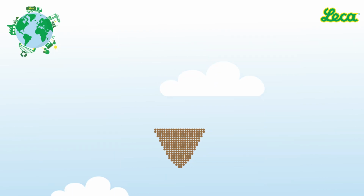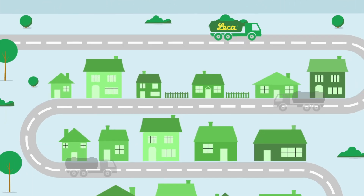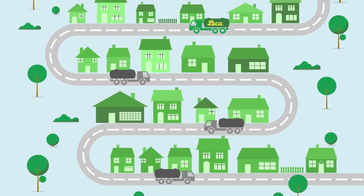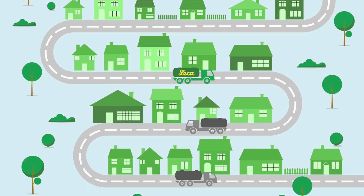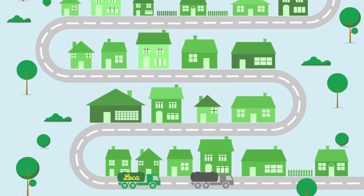Really resource efficient. The finished product is packed into bags or loaded onto trucks to be transported to the customers. Because of the low density and lightweight properties of the product, a truck can carry up to 4 to 5 times more volume than conventional filling, considerably reducing the number of trucks on the roads and the CO2 emission.